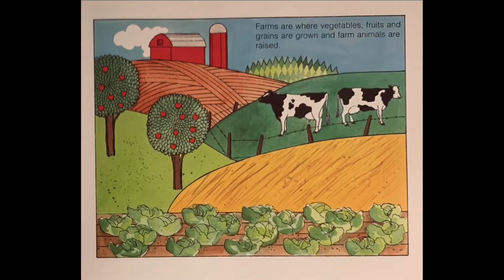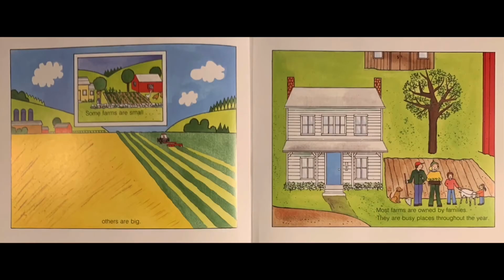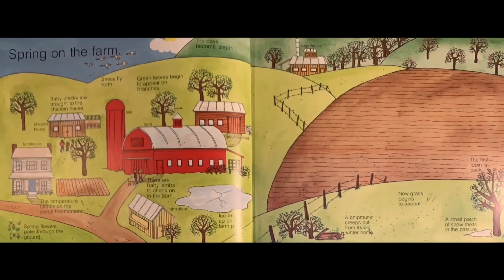Farms are where vegetables, fruits, and grains are grown and farm animals are raised. Some farms are small, others are big. Most farms are owned by families. They are busy places throughout the year.